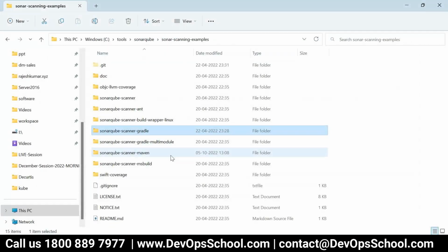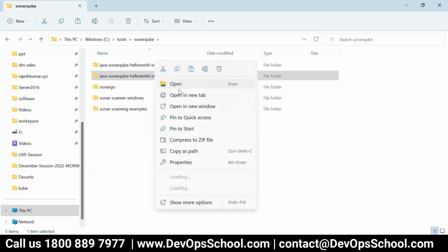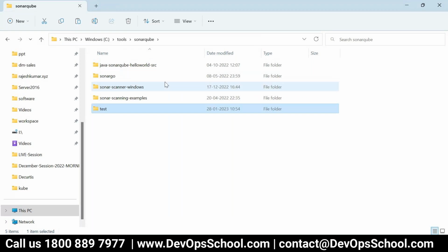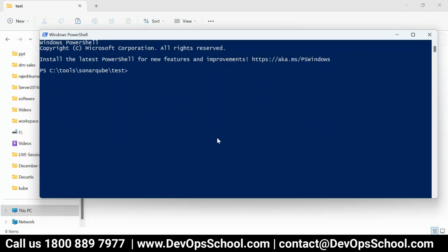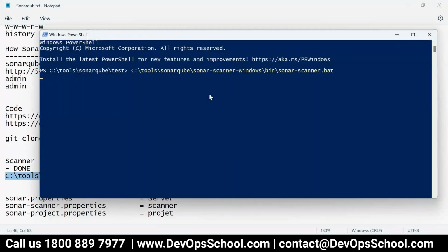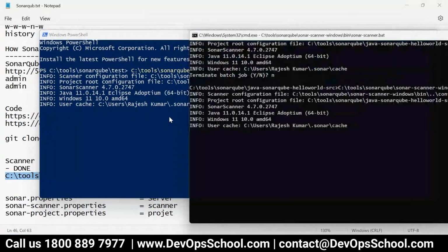So what I will do is go for one more test. This is the place. Go to PowerShell, maybe the command line is slow. Call that scanner. Enter. Let's see if this solves the problem. No, same place.